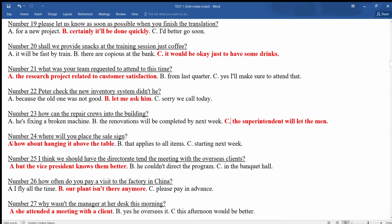Number 24. Where will you place the sale sign? A. How about hanging it above the table? B. That applies to all items. C. Starting next week.